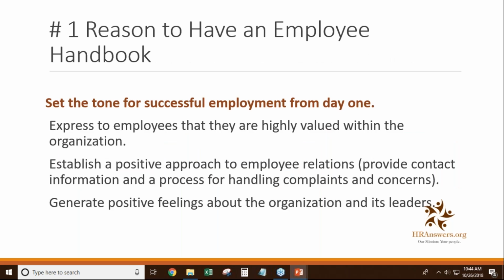So let's jump in. The number one reason that organizations have an employee handbook is really to set the tone for successful employment from day one. You want your employees to know that they are highly valued within the organization. Provide them with critical information that establishes your positive approach to employee relations, including giving them important contact information so that they know within your company who they should reach out to if they have a question or a concern. And overall, we hope that your well-structured, well put together employee handbook provides your employees with a generally positive feeling about the company and about leadership as well.